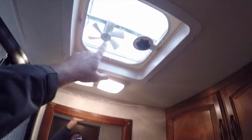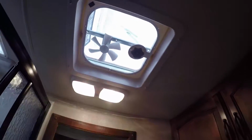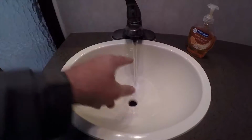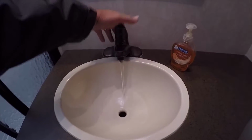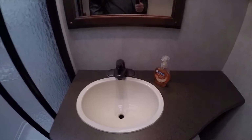Up on the top, we've got a weatherproof roof vent. Additional storage right here. The sink is nice. Let's turn on the water. Clean flow. It's not spilling all over the place or spattering about. You can close this off. It does have a shower massage head, and it catches magnetically, but it also has a secondary latch to hold it in place.